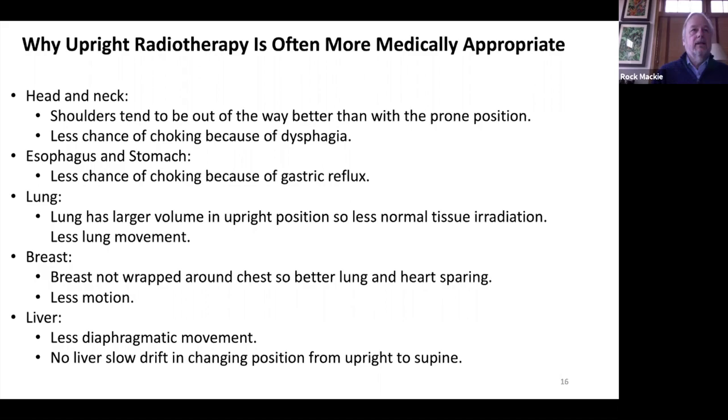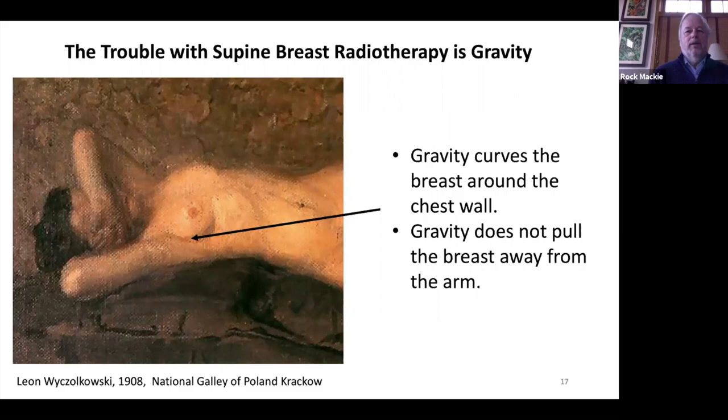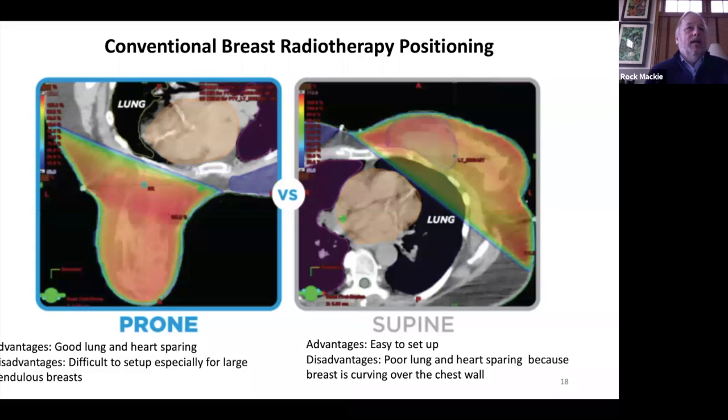So the trouble with supine breast radiotherapy is gravity. Gravity curves the breast around the chest wall, which means that you have to have the lung or even the heart in the field. And in the upright position, gravity is pulling it forward, and forward leaning allows you to have almost no lung in the field. Prone is another way to do it. You can see that in supine, the breast is wrapping around, but in the prone treatments, you're avoiding essentially all of the lung in this case.